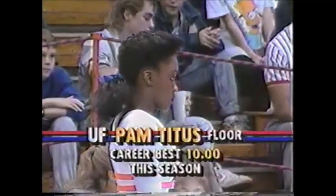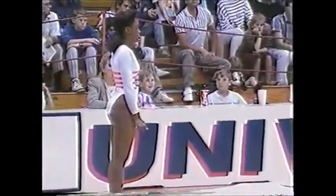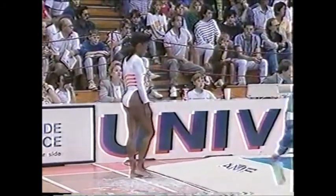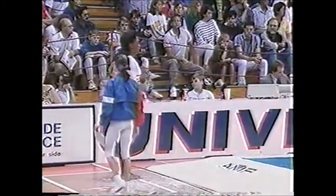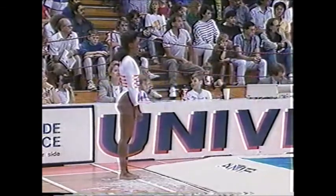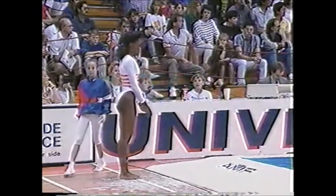So Kira Rome completes Penn State's evening here in the O'Connell Center, and to complete Florida's evening, it will be Pam Titus on floor exercise, the senior out of Holbrook, New York. This will be her final floor exercise, and of course we see some great skills in this routine this year already. A 10.0, of course, the only one in the country ever actually in NCAA competition.